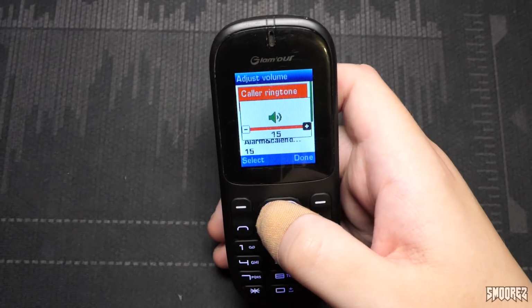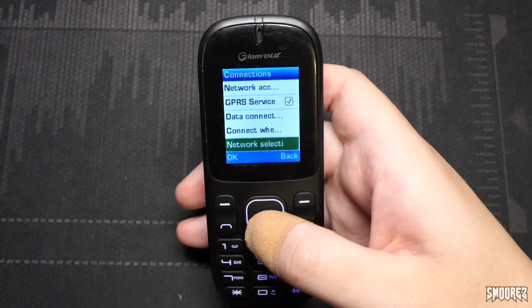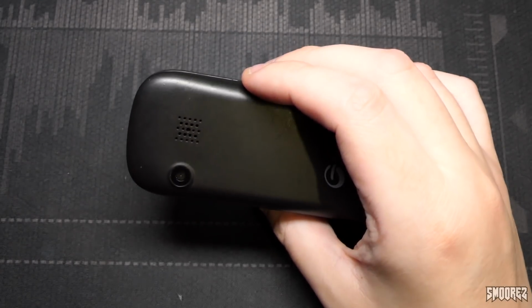Adjust volume, call a ringtone. Yep, 15. Yeah, that's loud enough. Connections, network, GPRS, data connection, all that sort of stuff there. Nothing really too interesting. Let's jump into multimedia then. I've given you an idea of the speaker on this thing, and it's only a tiny little one, I think.